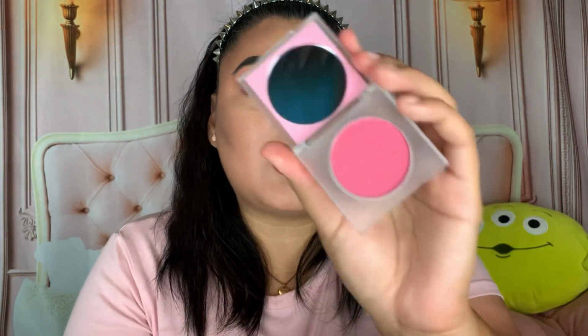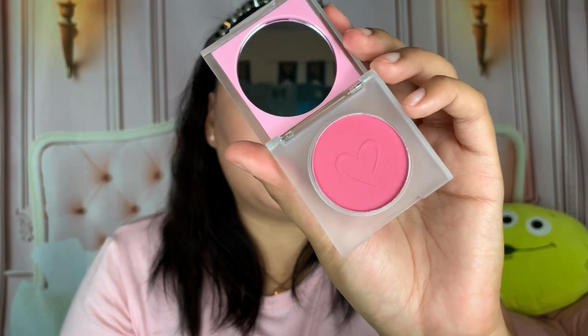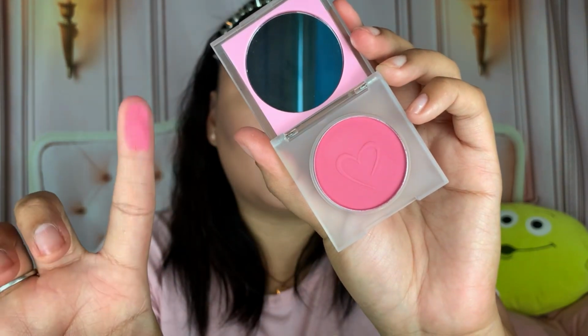The first one is the Beauty Creations Blush Hush in the shade Vibin' With You, and this is definitely a very pinky tone. I love what they've done with their packaging. This is so adorable. It's like a frosted kind of moment, and it's just such a perfect size as well, and it also does come with a mirror. This is again the shade Vibin' With You, and I'm going to give it a swatch as well. It's so stunning.